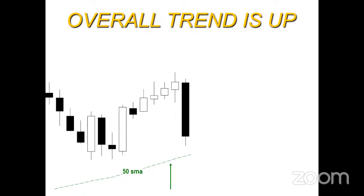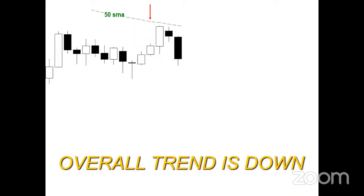And the same thing goes for the downside. As we see right here, price is below the 50-period moving average. So therefore, the overall trend is down. Therefore, we will only be sellers, or if you don't like to sell and go short, you will be out of the market when the price of whatever market, whatever time frame is below the 50-period moving average. It's that simple.